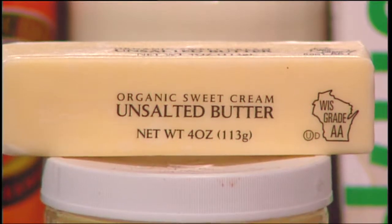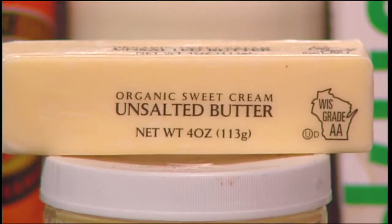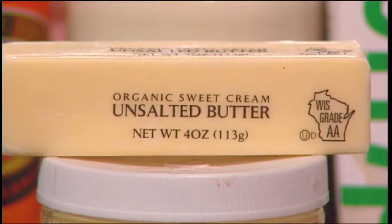And you were saying ghee has a really high smoke point. It has a high smoke point, so you can cook with it at very high temperatures. Exactly, as opposed to cooking with, say, olive oil, which is really good for you, but it has a lower smoke point, and it can oxidize and cause damage to your cells.